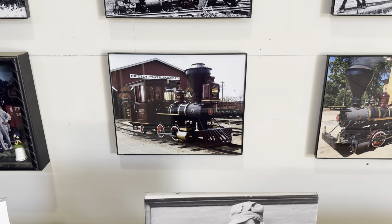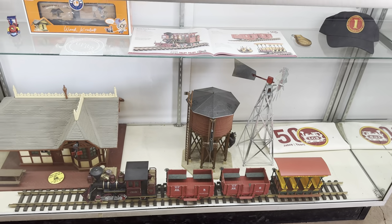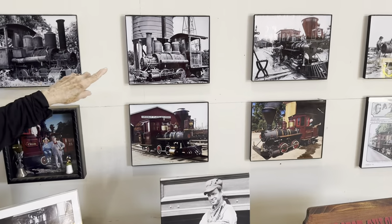And here it is right there. And here it is as a G gauge. So this engine is like Thomas the Tank Engine.